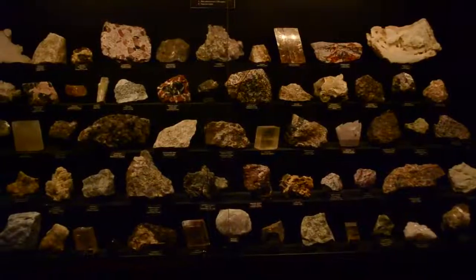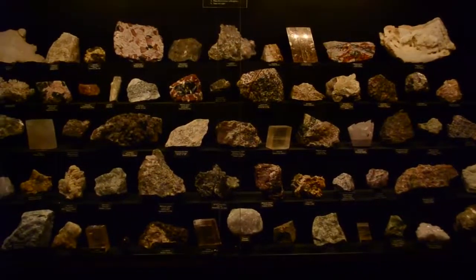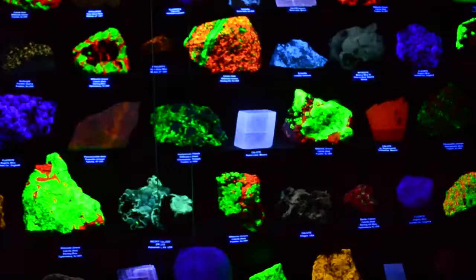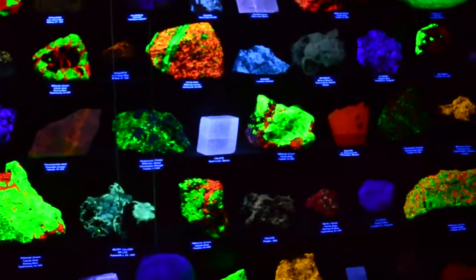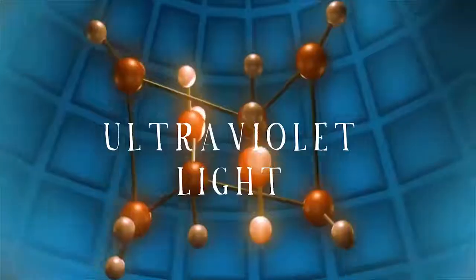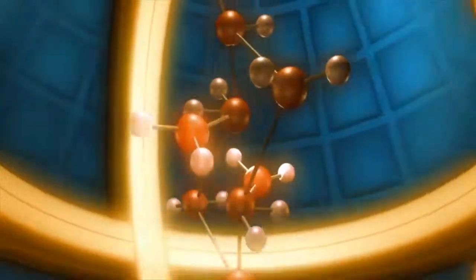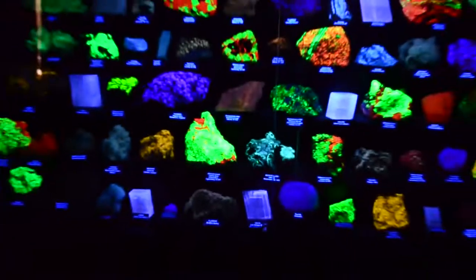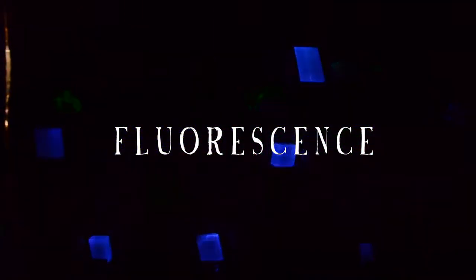These rocks might look kind of boring right now, but sometimes all it takes is a little illumination to make them shine. Some rocks contain special minerals that glow in a black light. This type of light is called ultraviolet light, and it activates the special molecules inside of the rock, making them vibrate so much that they actually glow in the dark. This phenomenon is called fluorescence, and you can learn more about it in our fluorescent minerals display.